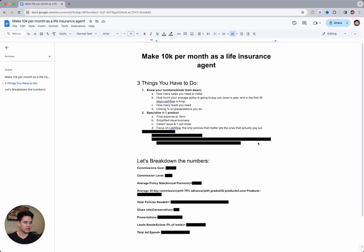And then it leads me to the next thing, simplified issue business, right? No paramed exams, no long month, 2 month, 3 month long cases. Even though they might pay more, it doesn't matter. It matters what you get paid in the next 30 days because cash flow is king, right? Instant issue and one call close.